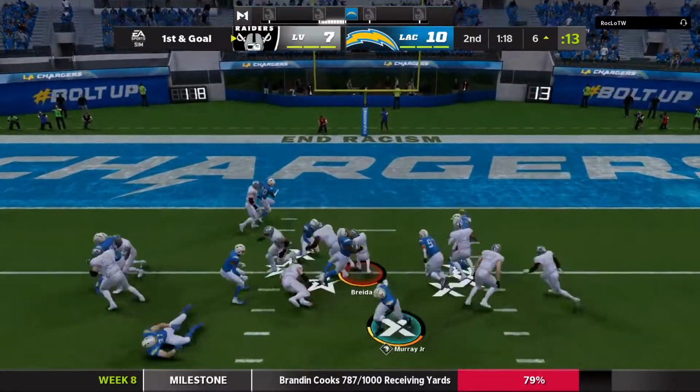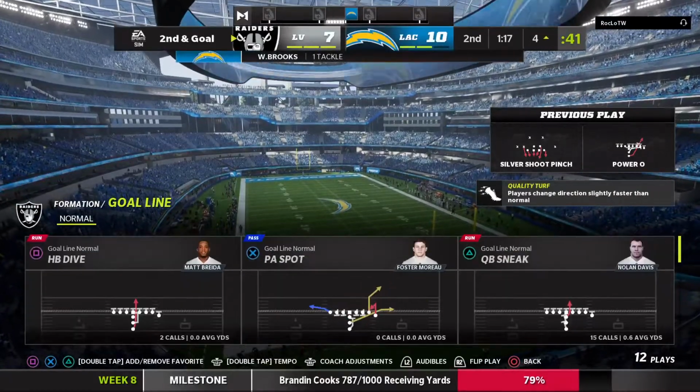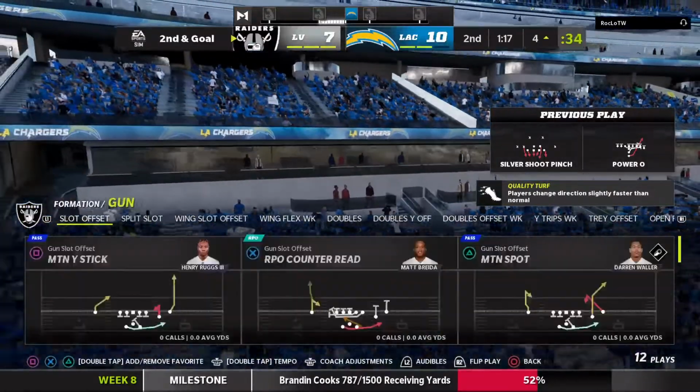On the handoff, this is Breida. And the hole closes quickly here. He can fight only to about the 4. The Chargers going to signal for the first of their timeouts as they'll talk things over prior to this upcoming 2nd down play.